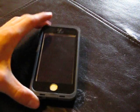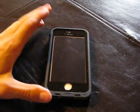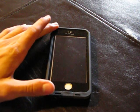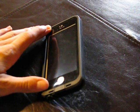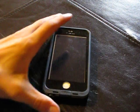So I do highly recommend the LifeProof case. It is a bit on the pricey side, but trust me, it will keep your phone protected. So that is basically it for the iPhone SE. I hope you guys enjoyed. I do recommend the iPhone SE as well. And the iPhone SE actually is the iPhone Special Edition, which is what SE means. So, this is the iPhone.